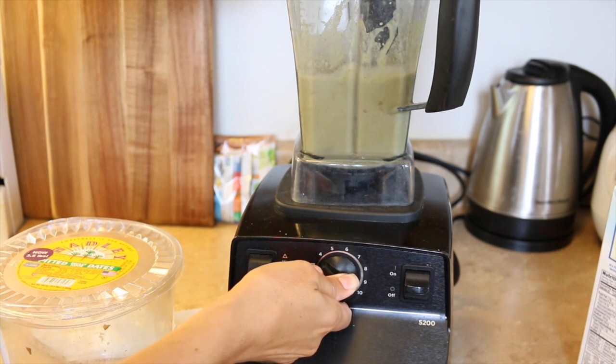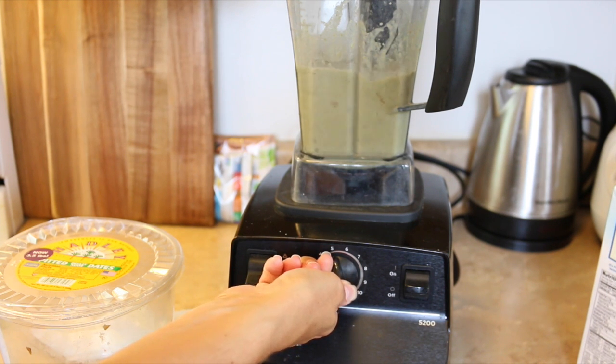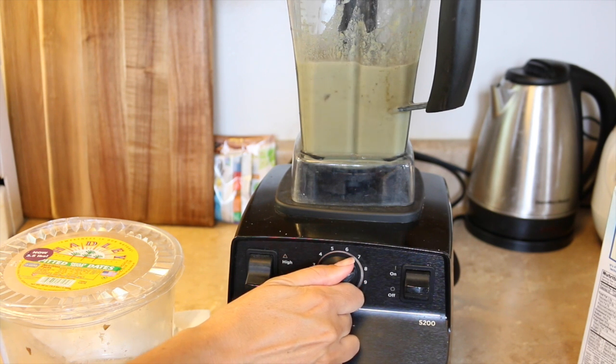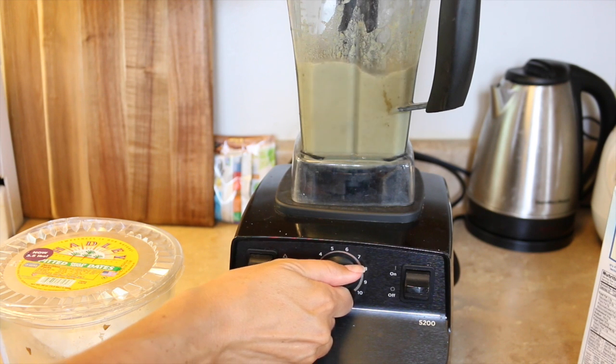I started on low and then slowly turn up the speed, so it really starts whipping it and blending it really well. And we've been really happy with this Vitamix blender. It's really tough, it's really powerful, it seems to be able to whip through anything and blend anything perfectly.